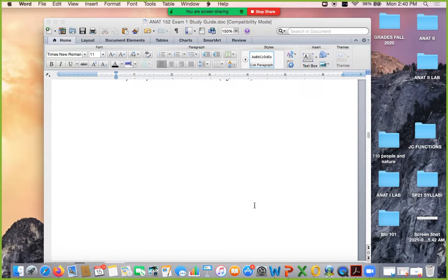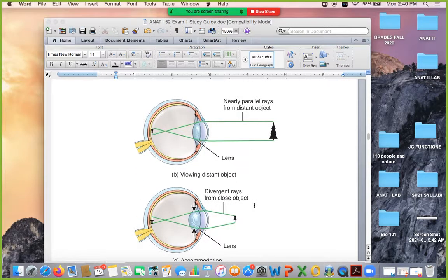Okay. We talked about that. This talks about how the light comes in. So if the light is coming off a distant object, it comes in close enough to parallel to appear to be parallel. If it comes in off a close object, it's going to have divergent rays, which means that we're going to have to change the shape of the lens to be able to focus on things that are far away versus close by.